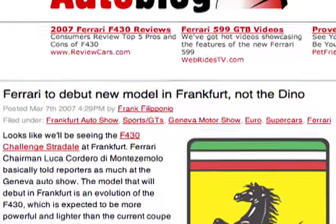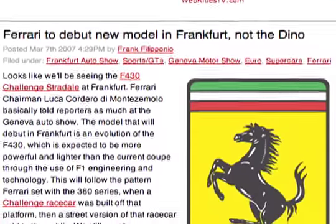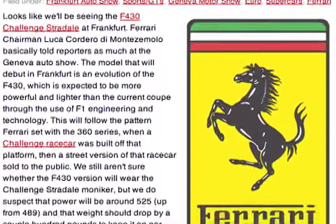What's the latest from the web of plenty? Ferrari fans waiting for the new F430 Challenge Stradale will get their wish later this year. Yesterday, Ferrari boss Luca de Montezemolo basically gave up the goods to journalists at the Geneva Auto Show. He didn't mention the Stradale by name. All he said was a new model will debut at the Frankfurt show. It's a new model that's more powerful and lighter than the current F430, using technologies from Formula One racing. Ferrari watchers know that can only mean the track-worthy Challenge Stradale.